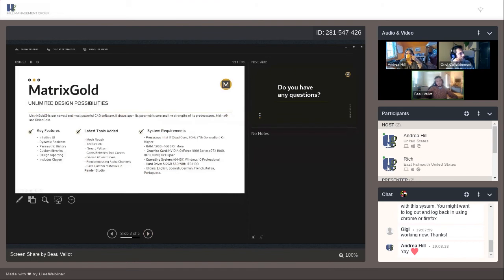So as you can see, MatrixGold, you have unlimited design possibilities. MatrixGold is our newest and most powerful CAD software. It draws upon its parametric core and the strengths of its predecessors, Matrix and Rhino Gold. Now, what exactly does that mean?